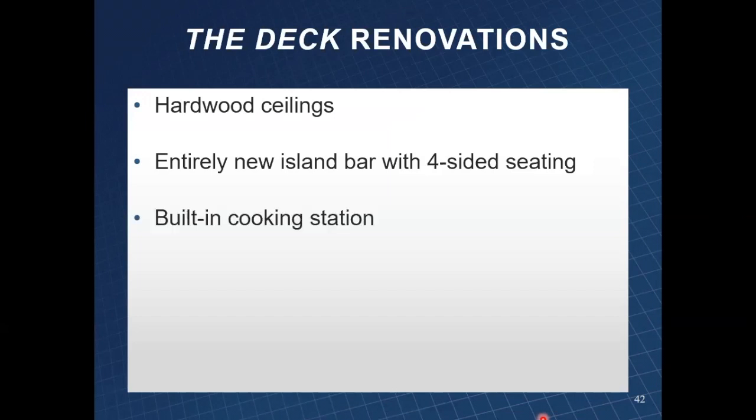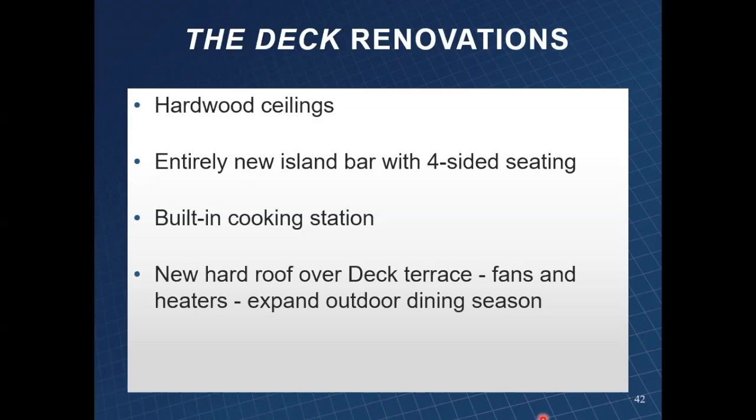We'll have a built-in cooking station that we'll use as we do for pasta night or Sunday brunch omelet stations. So that'll be built into one of the walls to the west in the room, and it's going to have better ventilation, so less cooking odors in the room. So really a nice functional amendment to the room.